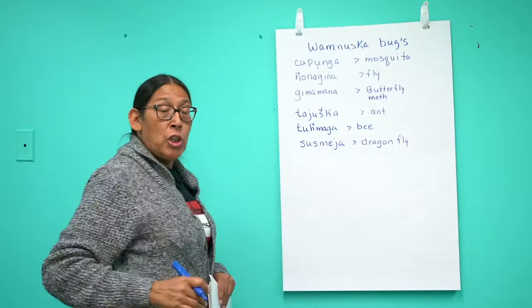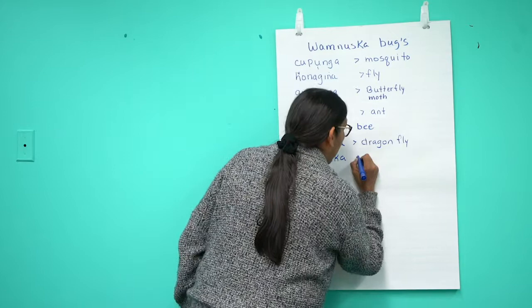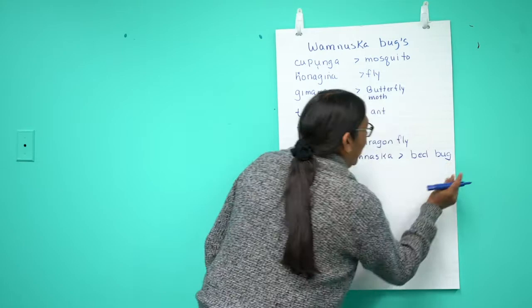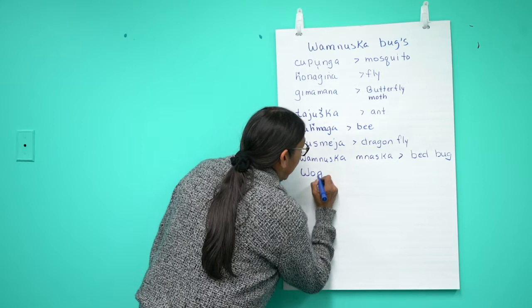Oh, here's a good one. Let's hope you don't have none of these here. Wamnushka Naska. A bug that's flat. What do you think that would be? I noticed a lot of hotels say don't stay here because they have bed bugs. Woga. I know lots of people who are scared of these, but there's no need to be scared of them. That's your grasshopper.